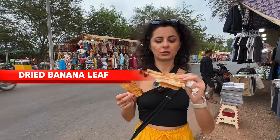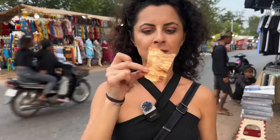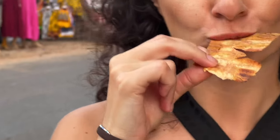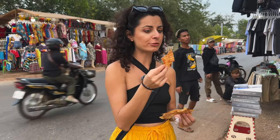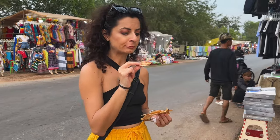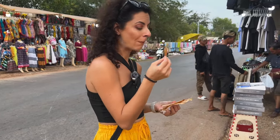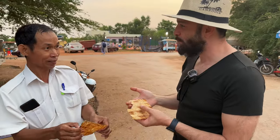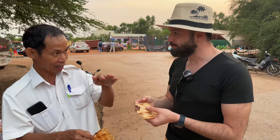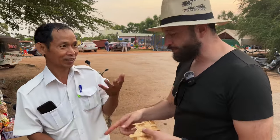We're having dry banana. It's very thin. So sweet. It's very good. They did not put any sugar. Only banana. No sugar, no salt. This is mine. Oh, it's like banana chips. Yeah, they put nothing. They just slice banana. Dry it in the sun and then cook it on the grill.